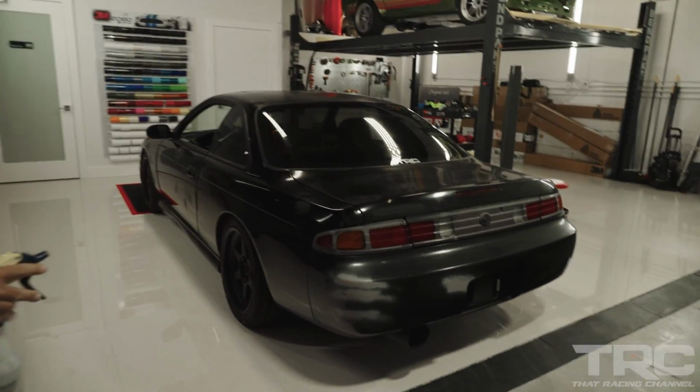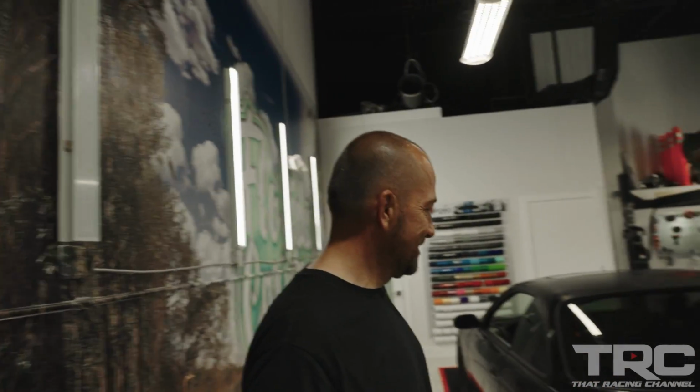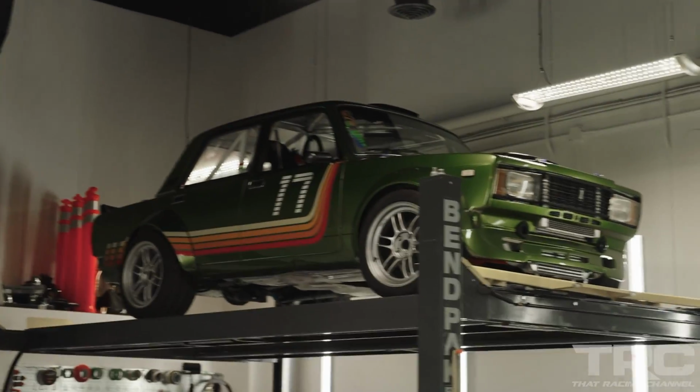So today we're gonna wrap the new 240SX project. People will remember this car here very well, the 2JZ Lada, super badass car. I remember you telling me when we did the feature on this that you actually wrapped the Lada. And when I told you about the project here, it actually worked out for you to help us wrap it. So I appreciate it, man.